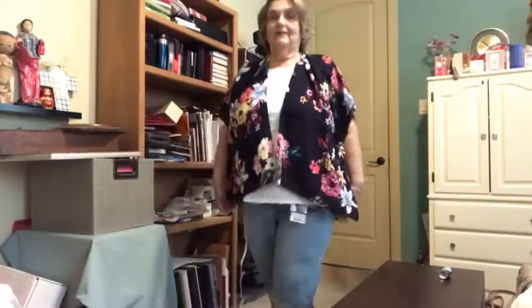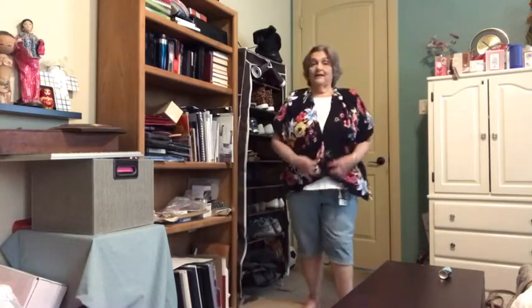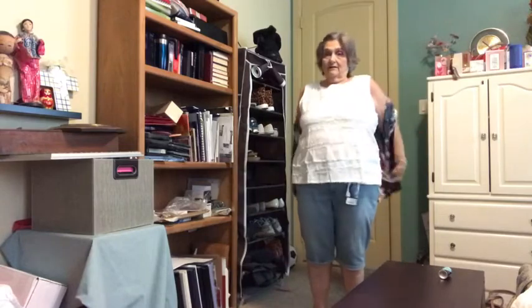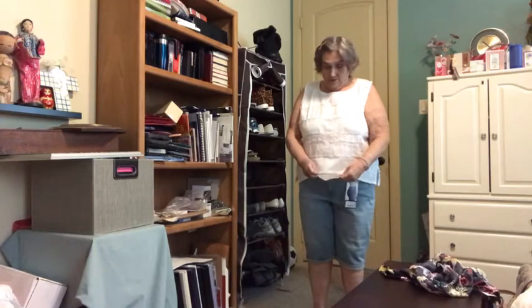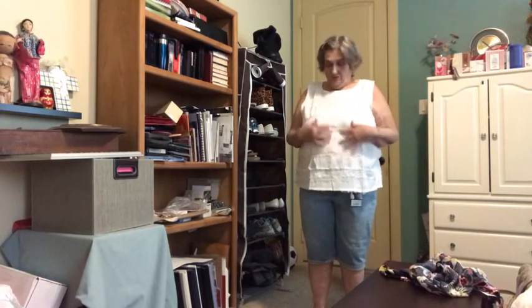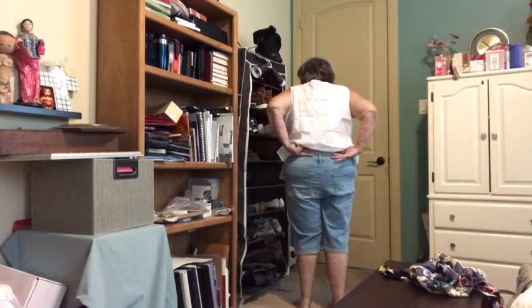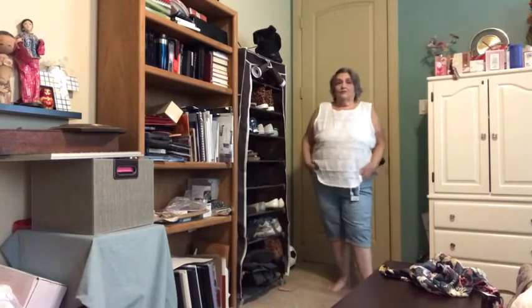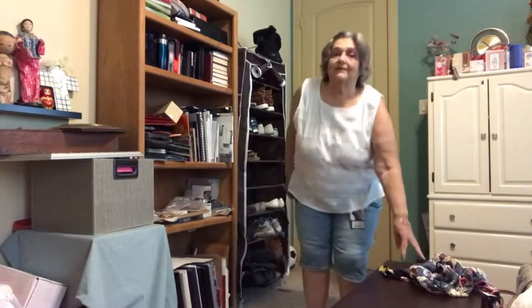Here we go with outfit number one. I've got 3 pieces on. This is a little short kimono, and then this white top, which has little raggy threads on the edges and throughout it. It's really cute. And then these pants fit. It's not as high rise as I was afraid it would be. You've got back pockets and front pockets that work. This whole outfit's really cute.